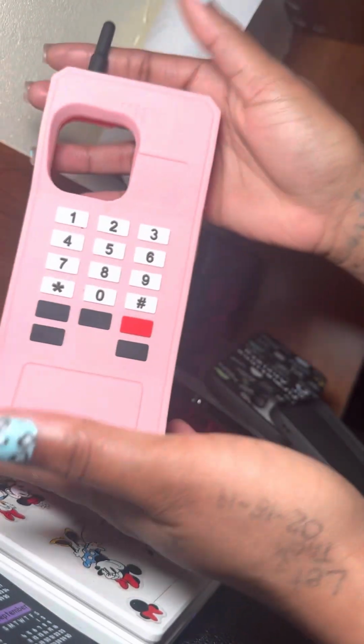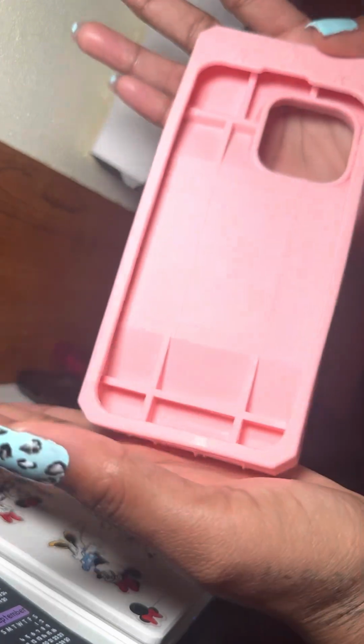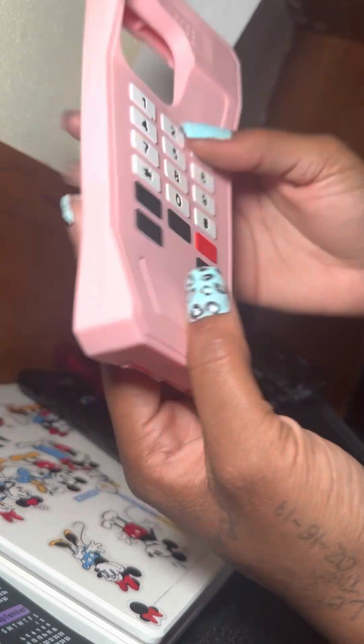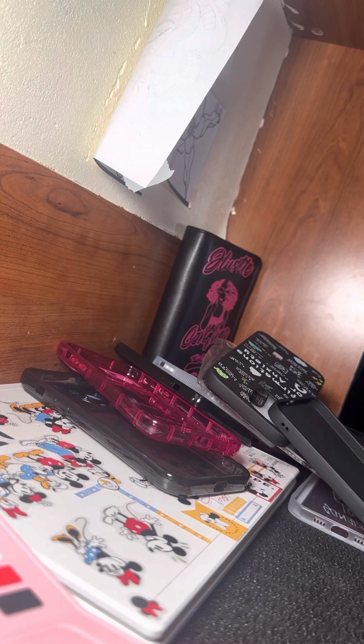This is the case that I first used, this little old school phone brick case. It's very, very cute, simple. That's what it looks like in the front. But I used this for about 2 days when I first got it. And I've only had these cases about 4 days. So yeah.